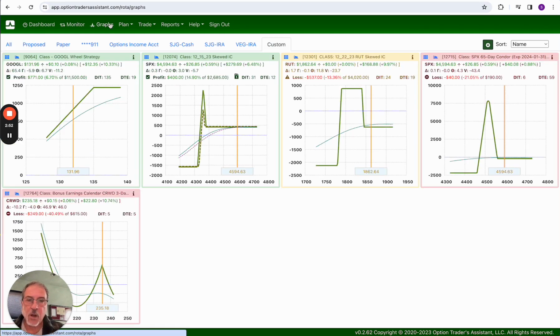Okay, so these are the current open positions that we have. I've got the Google wheel strategy, which is chugging along nicely. It's up a little over $700 or so. In this one, we're currently long 100 shares of Google, which is a bonus trade or a wheel trade that many students asked me to make so that they could see that process. So I'm doing that here.